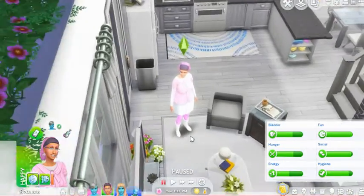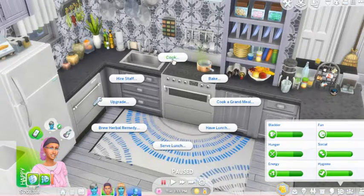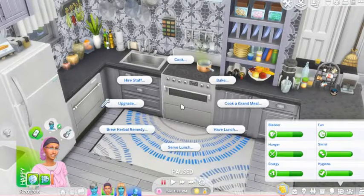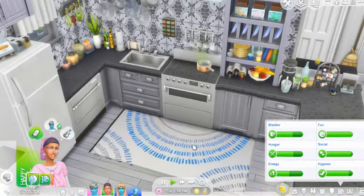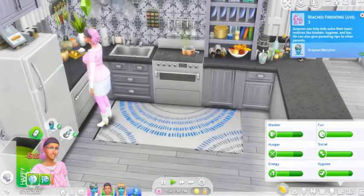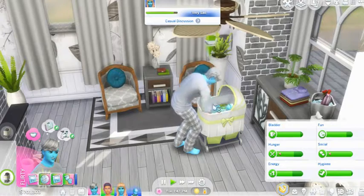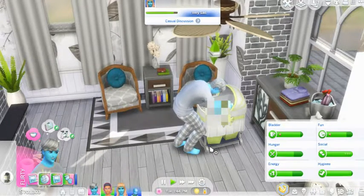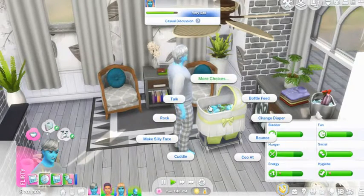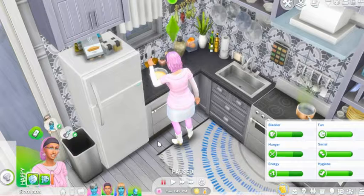Don't tell me you lost the cake. Really? Okay, fine. Do it again. Oh, he's reached parenting level 3. You know what? I don't know why we're even baking a cake, because he's a flippin' baby. We can't. We just click on the thing.